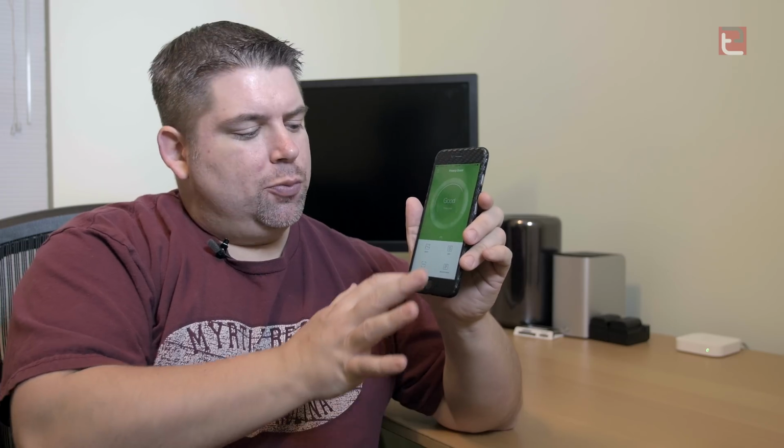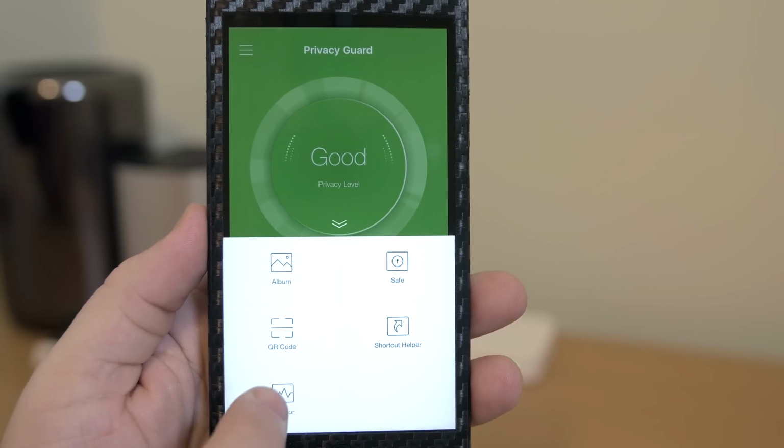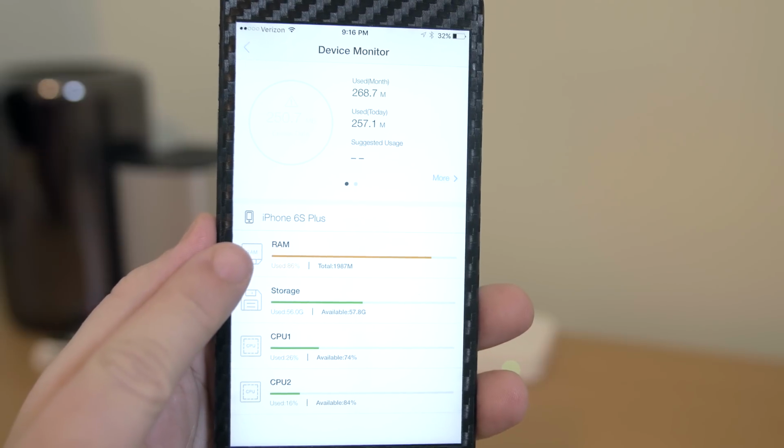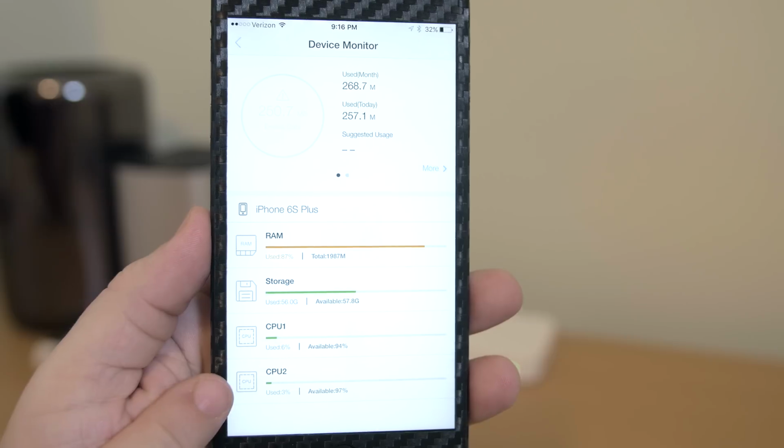Now, once you're back on the home screen, you can swipe up and it will reveal more items that are on there. Down at the bottom here, we do have monitoring, which will give you the RAM that you have on your phone, the storage, the CPU1, CPU2 that you're using on that, which is very nice.